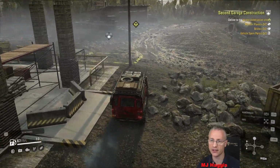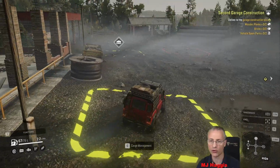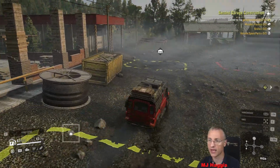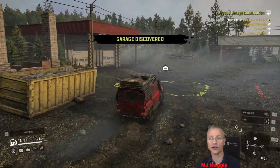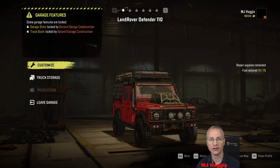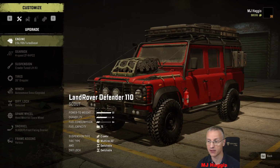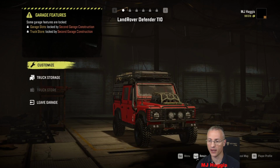I've highlighted it as the current task. And that's the drop-off point. But there's the garage there. And there we've discovered it. That answers that question. Move to the garage. So no slots and no truck store. That's fine. We can still customize. That's the main thing. Okay, excellent.